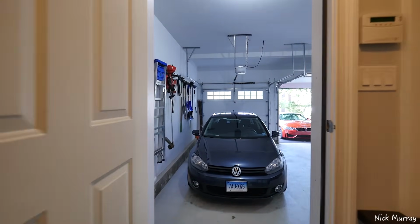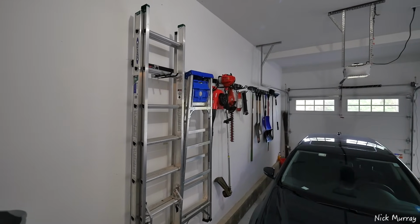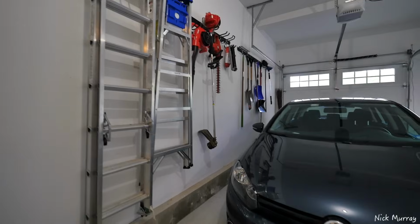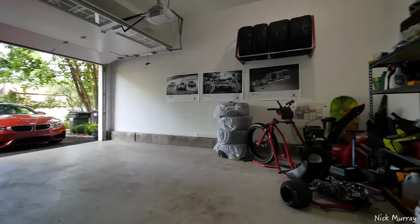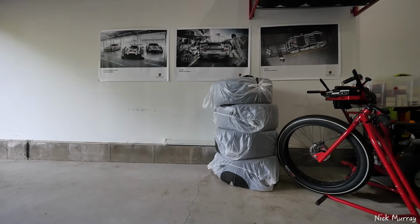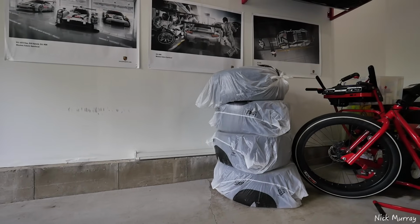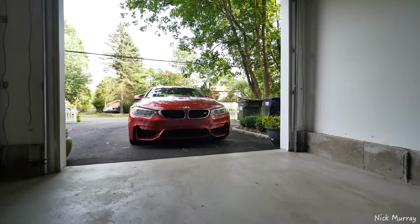Into the garage. It was a bit of a mess last time I showed you, if I remember. I've tidied it up a bit. I put some speed rail to put my tools along the wall there. Here's my Golf. Hey Golf. And I put some of my tyres up on the wall. Those are the tyres for the Porsche actually. These are the tyres down here for the BMW. They'll be sold when I sell the BMW. Say hi to the BMW. Hey M4, what's going on, brother?